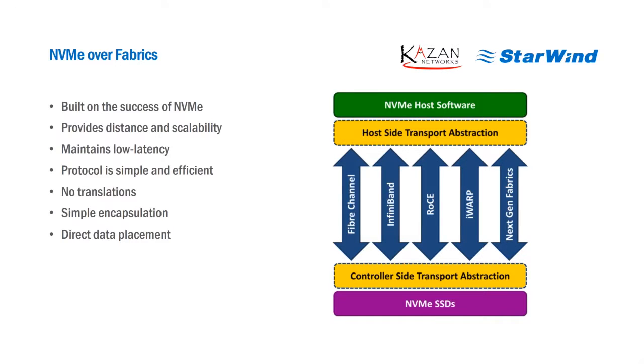And as a reminder, NVMe is essentially the protocol. PCI Express is the physical connection. So let's then go to NVMe over Fabrics. This is a brand new spec. It was just published in June of this year. And what it does is it maps NVMe commands onto a fabric without specifying a particular fabric.